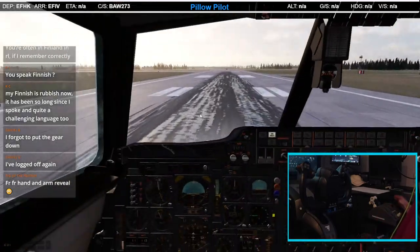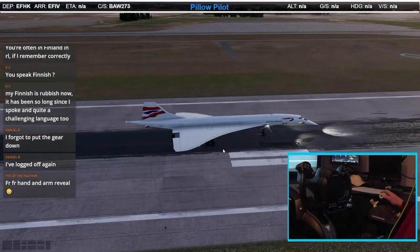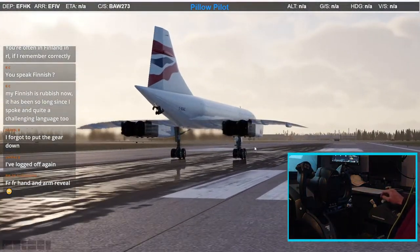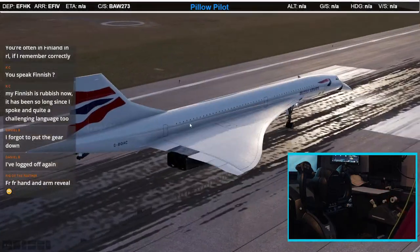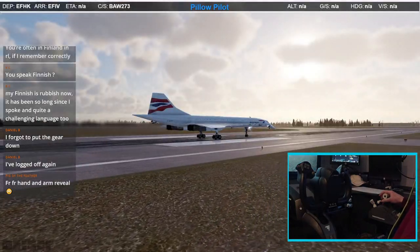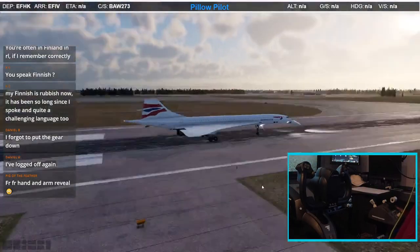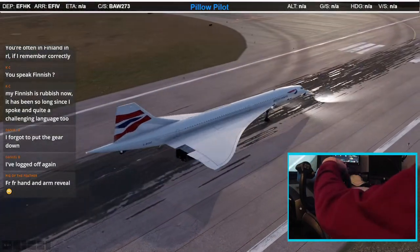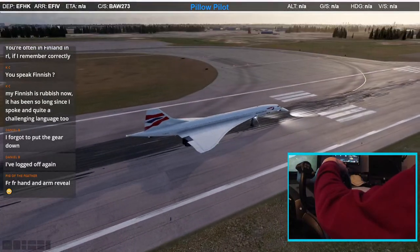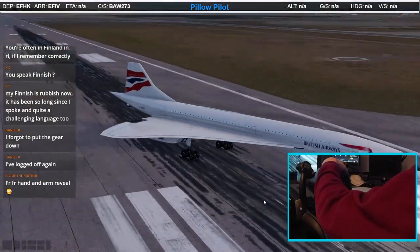Lovely. Getting used to this toggle on the throttles. Don't normally come down this end of the 22 right, so it's certainly interesting. Now we'll get this vacate off on the yellow bit there. Clear off here, because he's trying to depart, I think. Oh my god, he is departing.